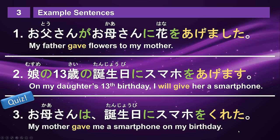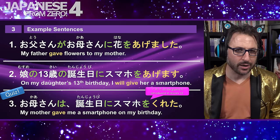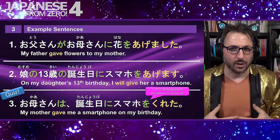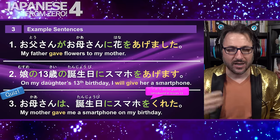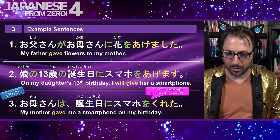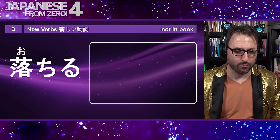お母さんは誕生日にスマホをくれた. Right? So it's くれる. Now, we don't know くれる yet. That's coming up in lesson 13 of this particular book. But just keep that in mind that if you are receiving something with a give and you want to say so-and-so gave me, it is never ageru. All right. Good. Point made. Moving on.